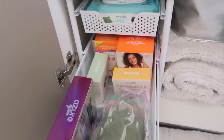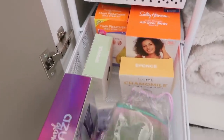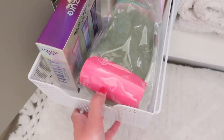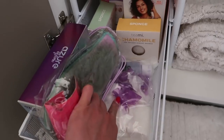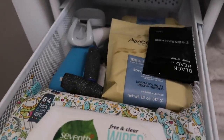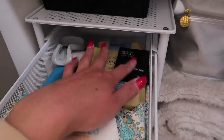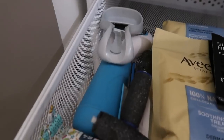These are kind of like boxed things that I use. So like my wax, my at-home waxing, my sponges for my face. This is my self-tanner that I use. And then that's for when I remove my gel nail polish. Here I have wipes. I have Aveeno, the oatmeal bath stuff. I have a couple of blackhead masks, and then I have my foot scrub.